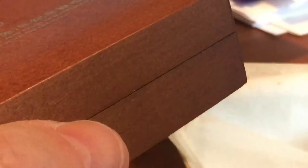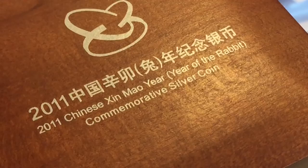But I'm impressed with them. I think they're really nice. They make a nice change from the regular Panda. And let me know what you guys think and whether this is something that you'll put on your list as well.